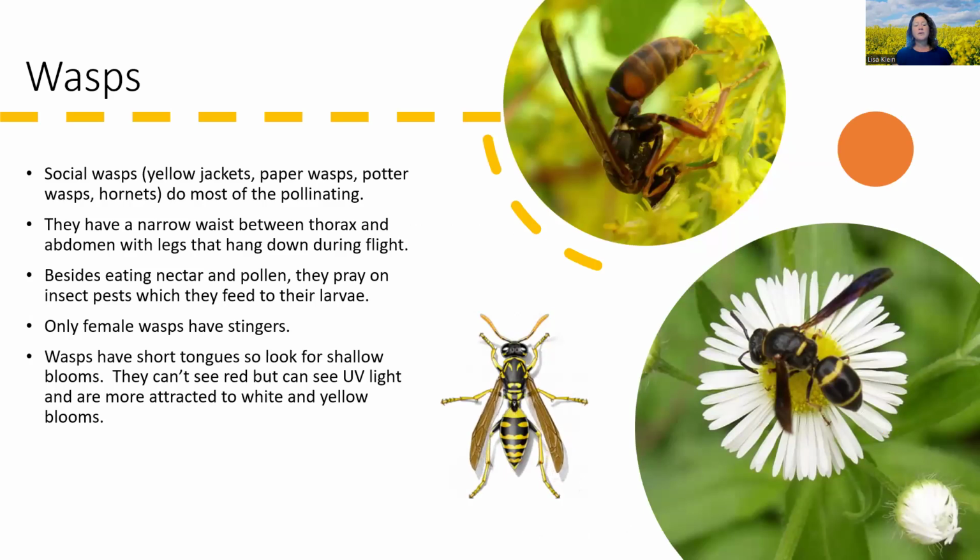Wasps. So wasps are social. They're going to have nests where they congregate. Yellow jackets, paper wasps, potter wasps, hornets, they're going to do most of the pollinating. And the easiest way to tell those, they have that very narrow waist. That's a very easy way to tell them. So besides the nectar and pollen, they're going to eat insect pests. So that's kind of nice. And only the female wasps have stingers. I don't think we can ask them if they're male or female, but only the females have stingers.